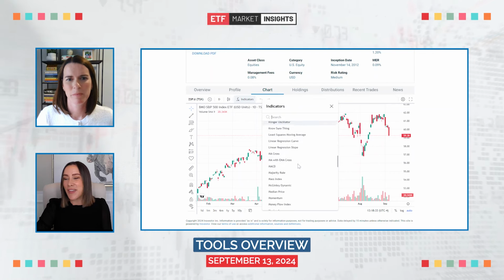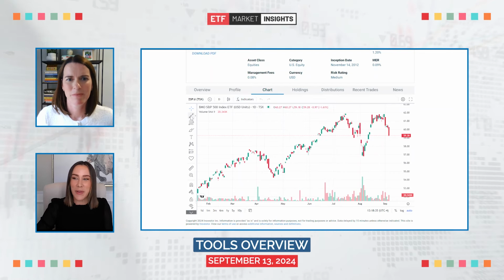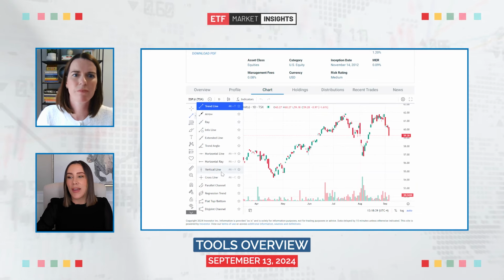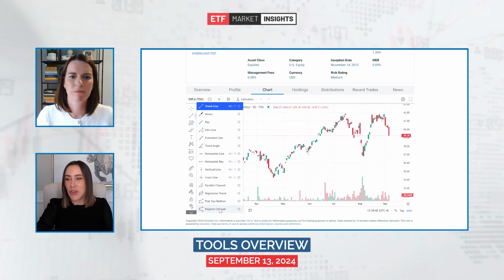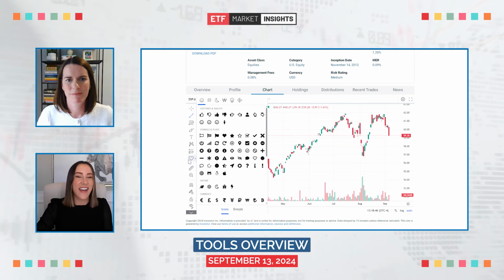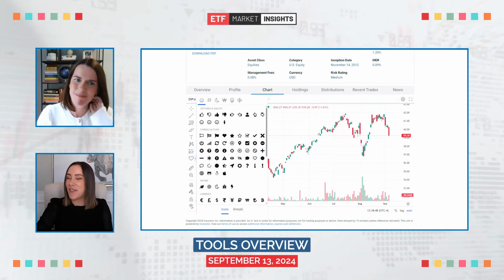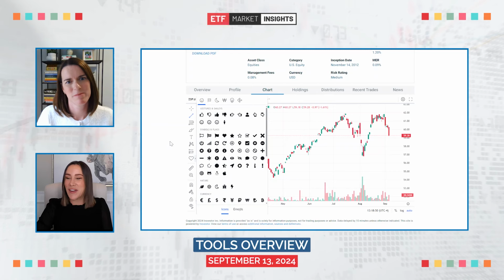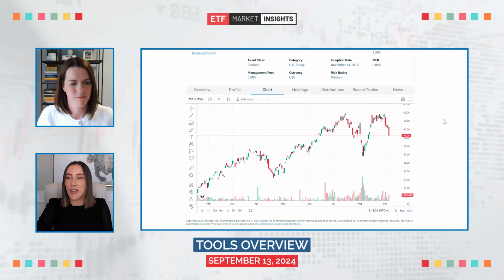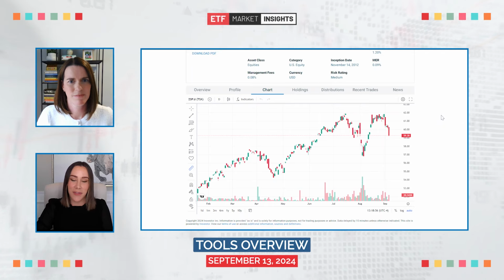It's very thoughtful. There are also different tools on the side here that you can use to insert a vertical line, a disjoint channel. There's a variety of different gestures and smileys, if you want to add a sad face or a happy face, depending on the movement of the chart. So some really incredible tools and thoughtfulness went into the charting section of this overview.